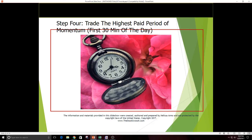Step four is what? You trade the highest paid period in momentum. When is that? It's in the first 30 minutes of the day. In the first 30 minutes of the day, stocks make usually 80% of the moves when they're gapping. So if you're looking at shorts, for example, or you could flip side, look at longs, a stock usually will make about 80% of the total move of the day within the first half hour of the day. In fact, when we're done here, what I'll do is I'll pull up Google. I bet Google even did it. In fact, I know that it did.